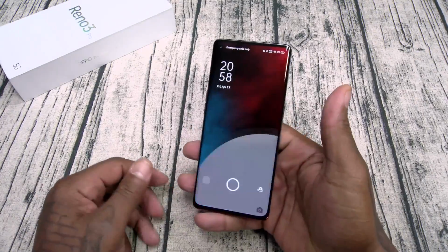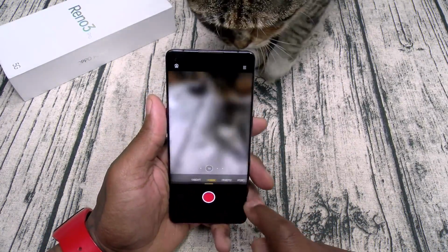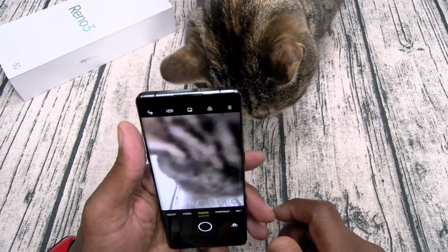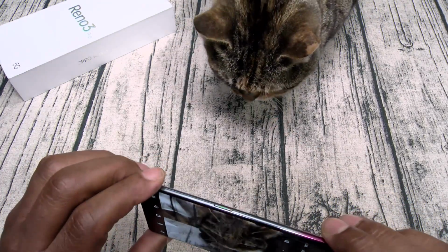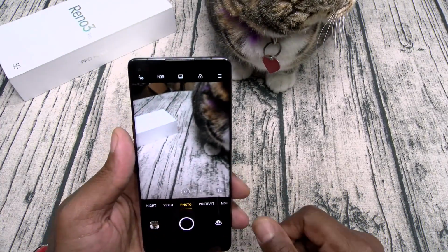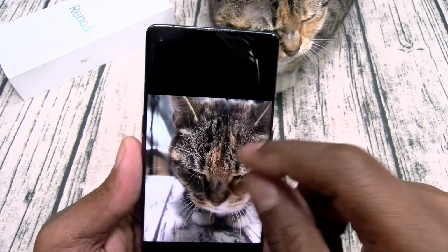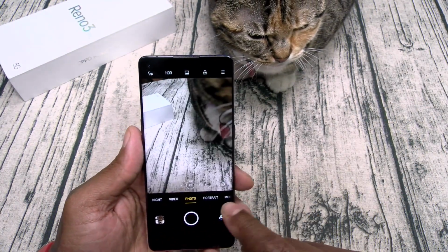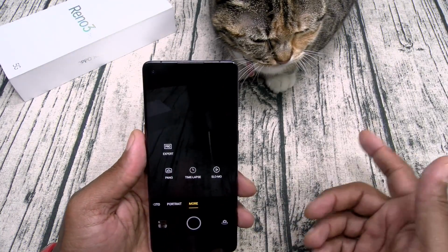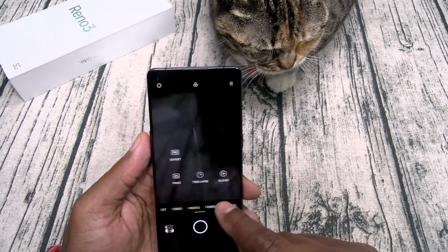All right, so now let's take a look at the camera. Here's all your different shooting modes. You got night, you got video, you got photo. All right, speaking of photo, let's get a quick shot. Okay, let's see how that looks. Okay, beautiful. I took some test shots and videos. I'll show you all those in a minute. You got portrait mode, and if you hit more, you got expert, panoramic, time-lapse, and slow motion.